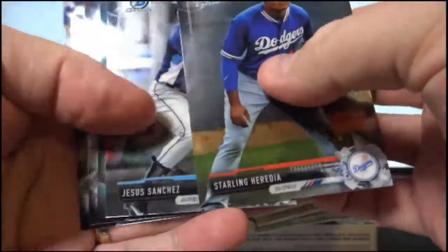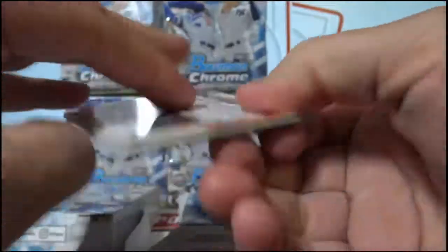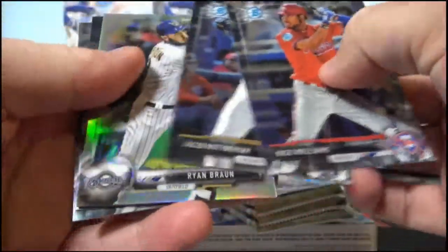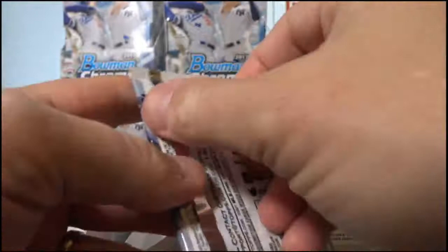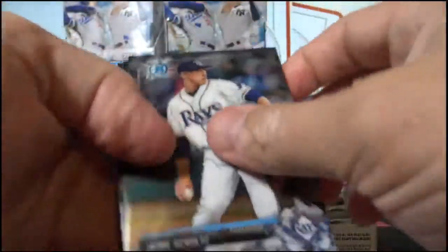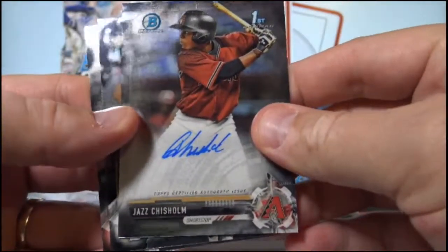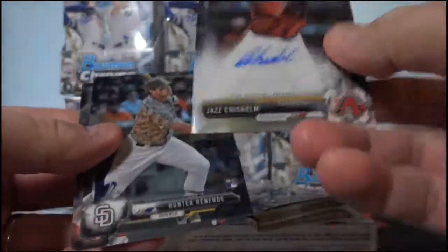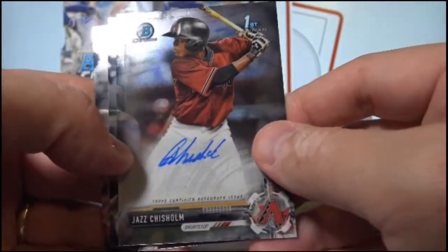Mark, what would you like me to do for you? There is something going on that I can't tell you what it was, and I can't imagine what it could have been. At this point, mid-break, what can I do for you? Ryan Braun. Jazz Chisholm. On card auto to Arizona. John K.E.